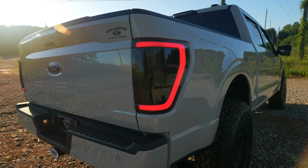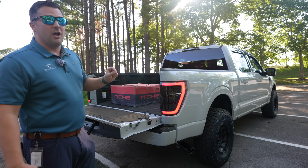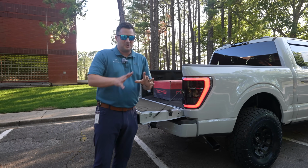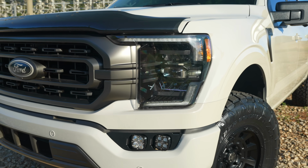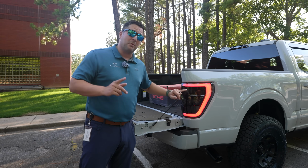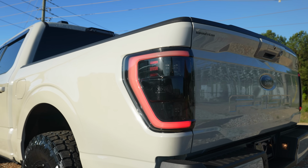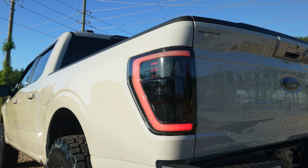And speaking of light, let's take a look at the tail lamps. These things are awesome. I love the way these look. Now, I think the headlights look even cooler because you got so much more going on, but I love the smoked out look. You got the DRLs, and the cool part is your blind spot information system, the radar for that, it actually bolts up into the Morimoto tail light just like factory and it works just like factory.